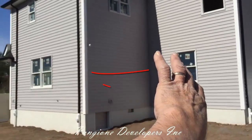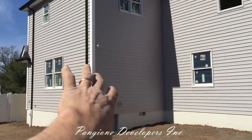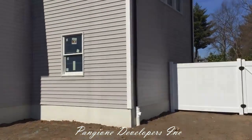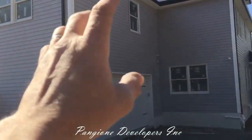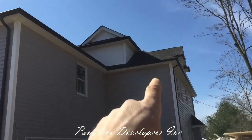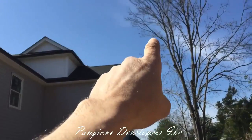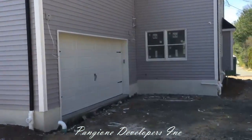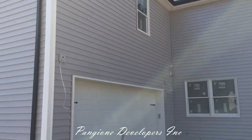Over here, we added this whole section coming out, and then we added this 2-car garage. You'll get another angle. We'll go around the front right now. Okay, from this angle, now you can see the 2-car garage, which has the master suite above it. We have the dormers up in the attic. You can see the dormers on the right side of the house, on the rear. All this has been added. This is an entire home transformation here.